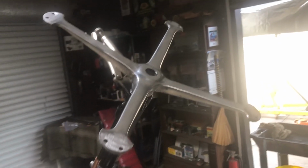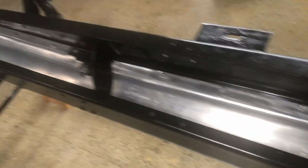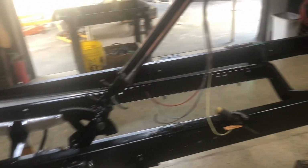The wooden wheel is out. We're gluing that all together, and that'll go on next. But I want you to see what we have done. All the aluminum panels are done and are in. The steering has all been taken care of. All of the bearings and the bushings and everything has been done.